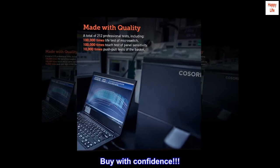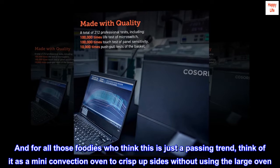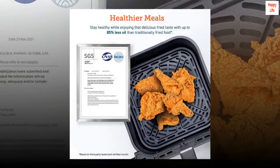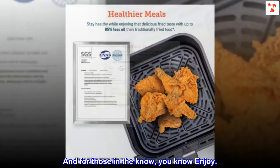Buy with confidence. And for all those foodies who think this is just a passing trend, think of it as a mini convection oven to crisp up sides without using the large oven. It's a kitchen game changer. And for those in the know, enjoy.